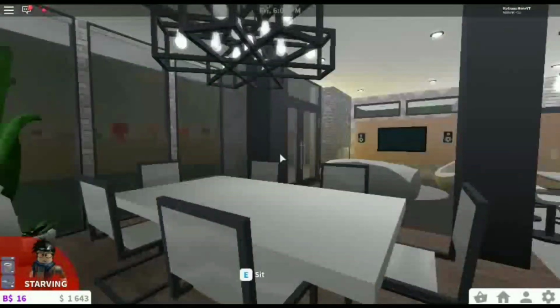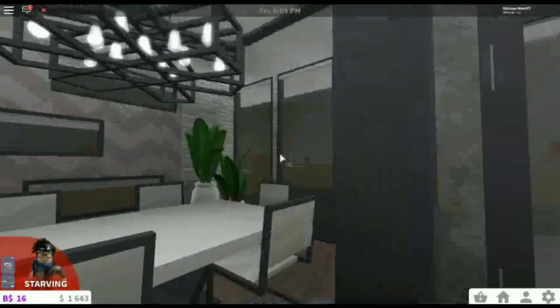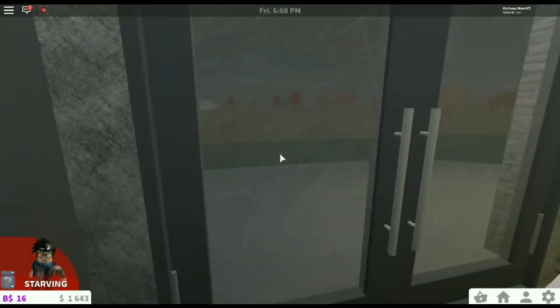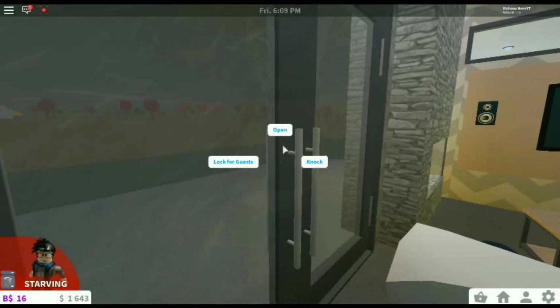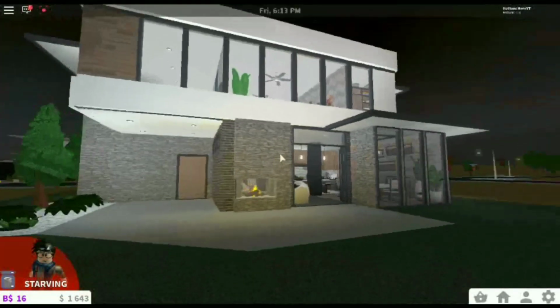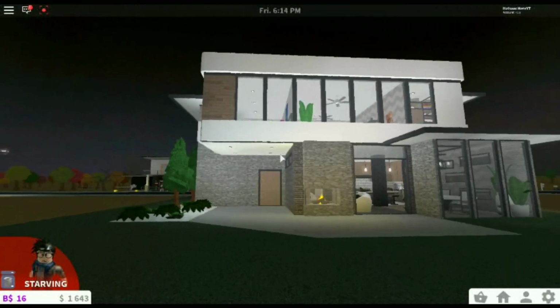And that's the kitchen, and over here is the lovely dining room, and it's all open, it's all in one. It's kind of a small house, but it is what you can afford. And then over here, this is the outdoor patio. It's very nice, with an in-and-out fireplace.